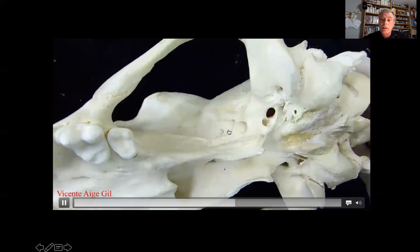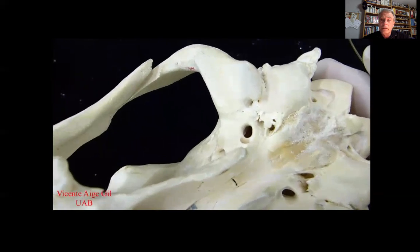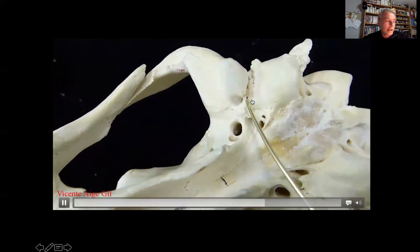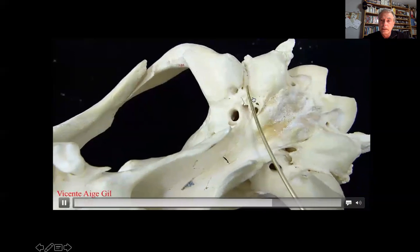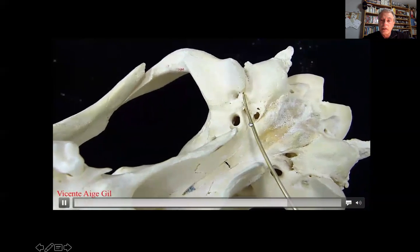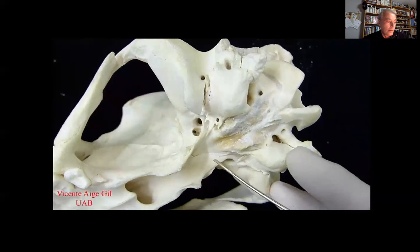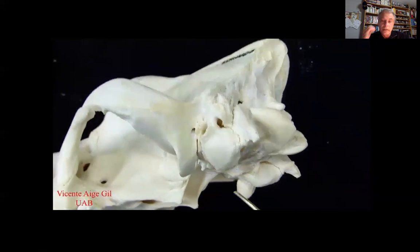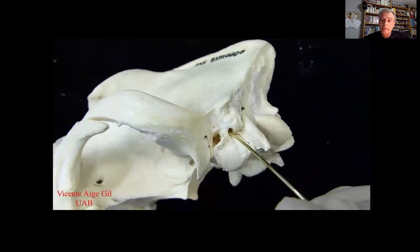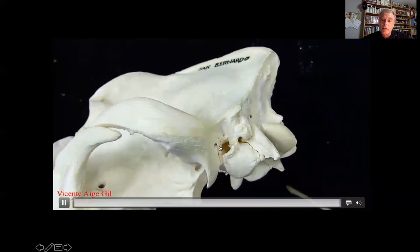Another branch of the facial nerve inside the facial canal, inside the petrous portion of the temporal bone, is the chorda tympani. The chorda tympani leaves through the petrotympanic fissure, that one here, and joins the lingual nerve, that is a branch of the mandibular trigeminal nerve. The rest of the fibers of the facial leave the cranium through the stylomastoid foramen, just caudal to the acoustic meatus.